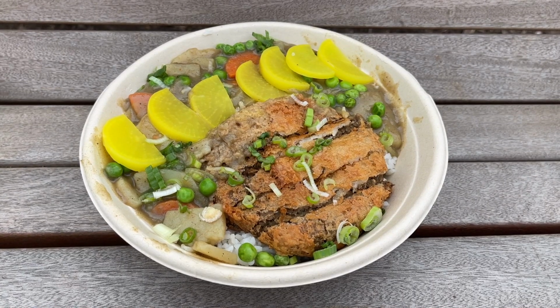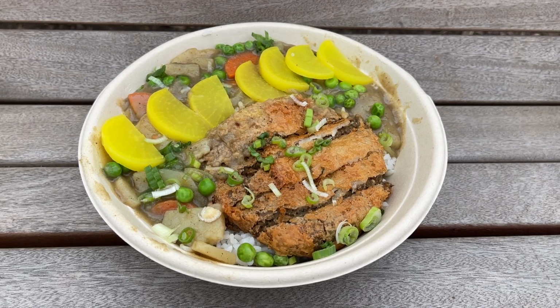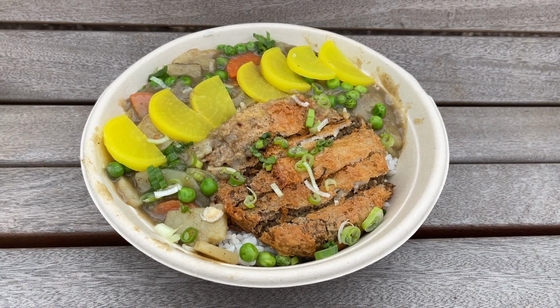But let me start with a clearly Japanese-inspired item. It is the katsu curry bowl. And katsu curry usually has a fried pork cutlet. This one has a lentil cutlet. I don't know what the curry is made of. Let me just take a look.